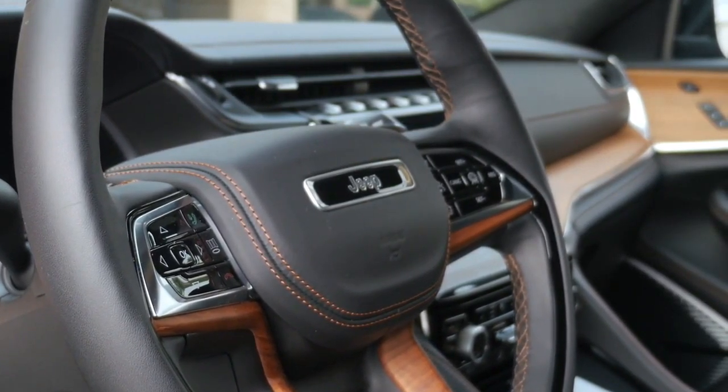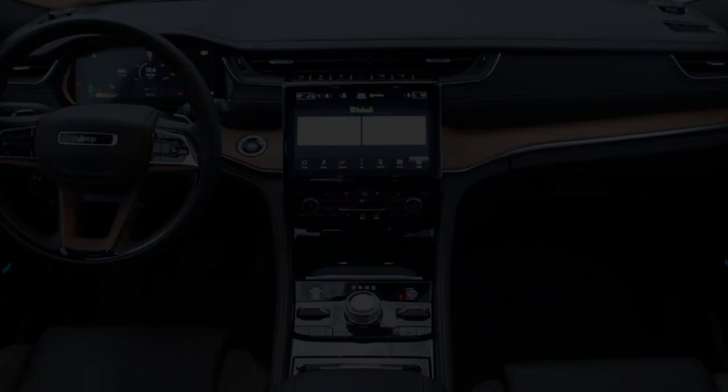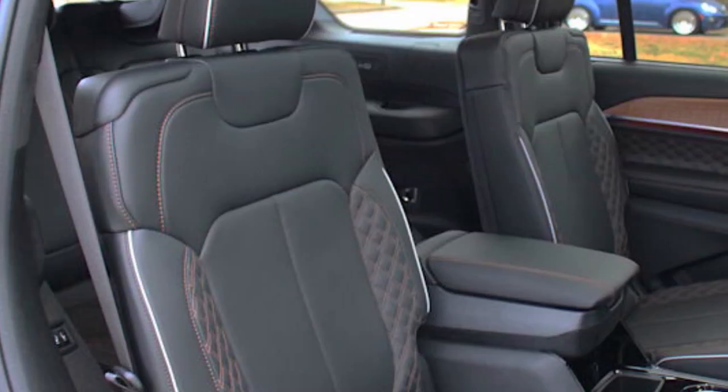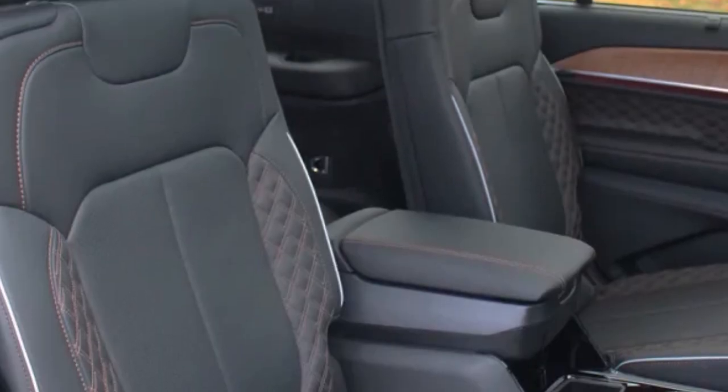Jeep Grand Cherokee L First Drive Review. Since the two-row Grand Cherokee was launched after the L, some of this review is a bit out of date, but it's our most comprehensive take on what changed for the latest Grand Cherokee generation and the L in general as a three-row SUV.